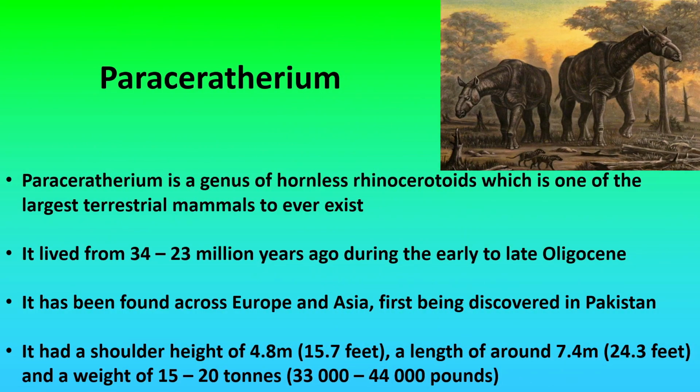Next is Paraceratherium, and this is a genus of hornless rhinocerotoid, which is one of the largest terrestrial mammals to ever exist. It lived from 34 to 23 million years ago during the early to late Oligocene. It has been found across Europe and Asia, first being discovered in Pakistan. It had a shoulder height of 4.8 meters, 15.7 feet, and a length of around 7.4 meters, 23 feet, and a weight of 15 to 20 tons. That's 33,000 to 44,000 pounds.